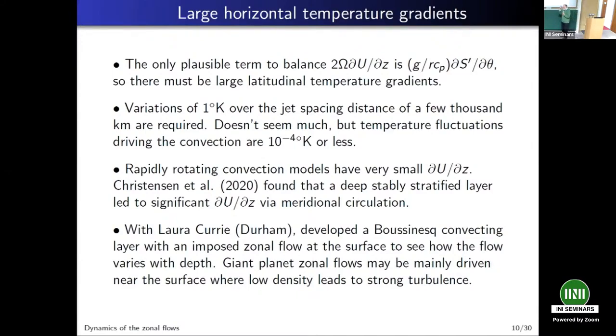I mean, we're both thinking that the origin of these large temperature fluctuations is coming from some sort of stably stratified layer. It's just that we're not quite sure at the moment where that stably stratified layer is and which layer it is. So I'm working with Laura, and we're looking at the surface one to see how the flow varies with depth on that basis. Now, giant planet zonal flows can be mainly driven by the surface. Because of the thing being fairly geostrophic or quasi-geostrophic, it could be pushed at the top and then the whole column moves, or it could be pushed at the bottom and the whole column would move. So you don't a priori know exactly where that forcing is actually occurring. The only thing you know is that there's an integrated forcing all over the whole column, basically.